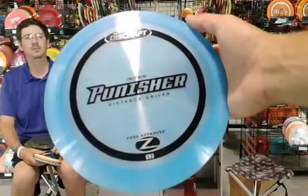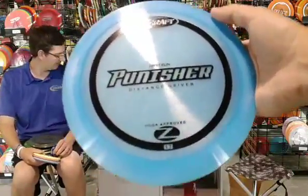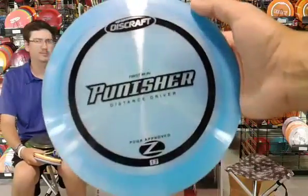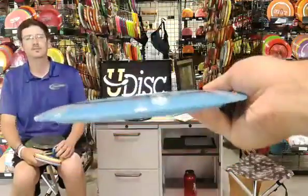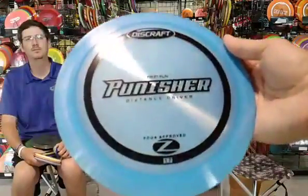Then we have a brand new disc, the Punisher. We haven't gotten a chance to throw it yet, so I can't tell you a lot about it. Discraft number is 1.7, so that's pretty overstable. But we'll get it out. We'll take some tosses at it. It'll be up on the website in the next couple days. Exciting for more new plastic.